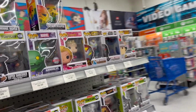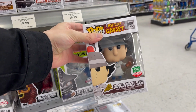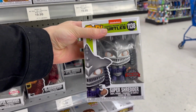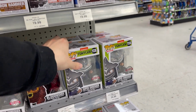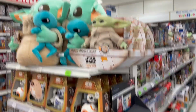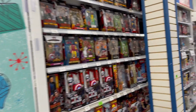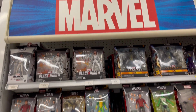Want some meat? Oh, I like Inspector Gadget. That's funny. Inspector Gadget. And I got a Super Shredder. Wow. I've never seen this one before. So here we got the Marvel section. Oh, sweet. Marvel.